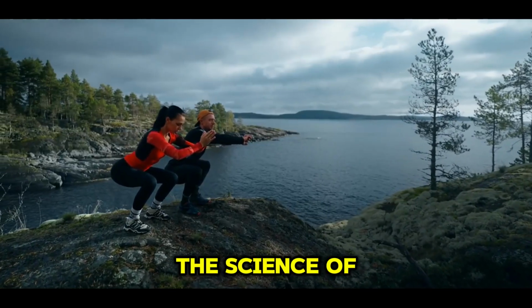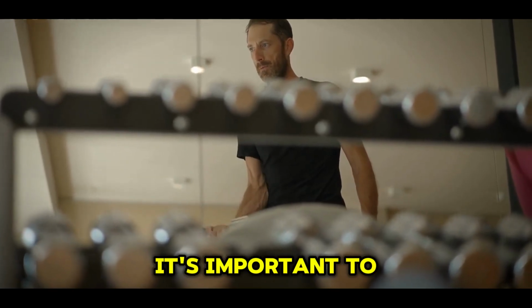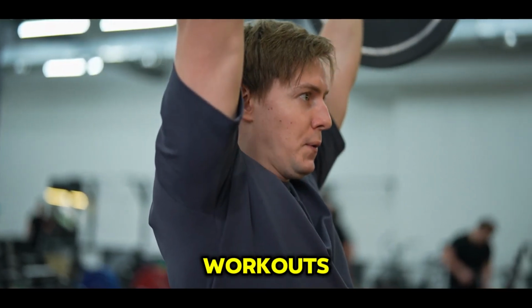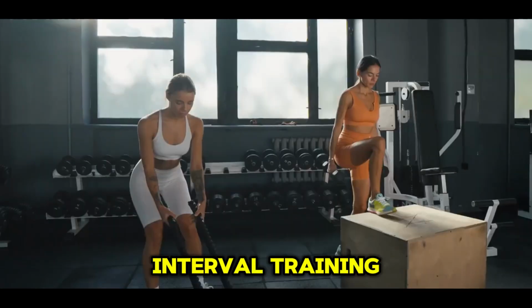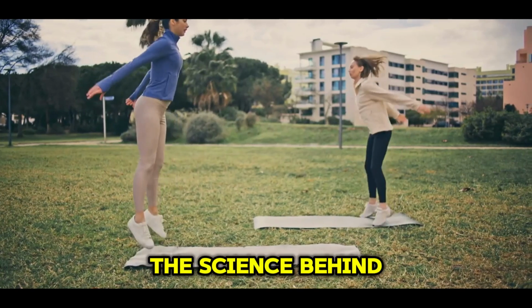Section 1. The Science of Short Workouts. Before we jump into the actual workout, it's important to understand why short workouts, specifically high-intensity interval training, HIIT, are so effective. Let's break down the science behind it.